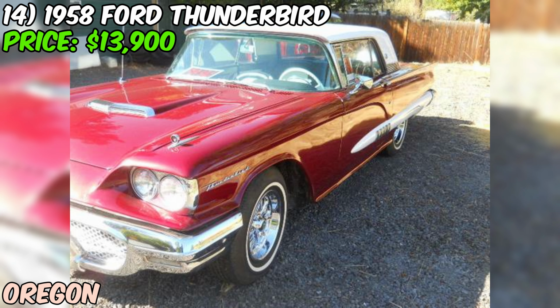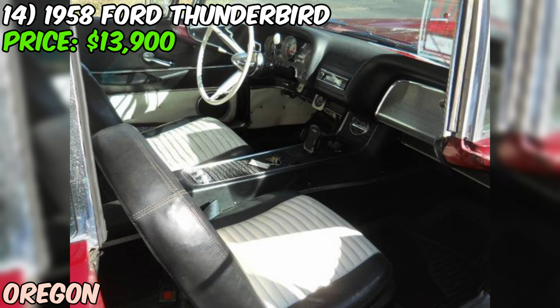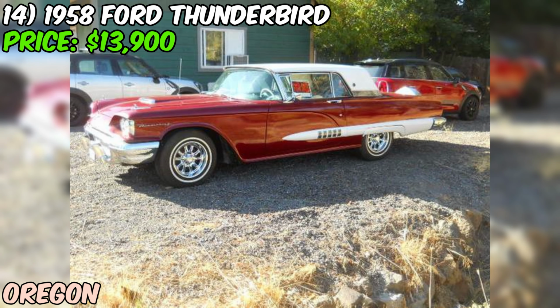We've got a real beauty for you on Craigslist, a 1958 Ford Thunderbird that's sure to turn heads wherever it goes. First off, let's talk about the price. The seller is asking $13,900 for this vintage T-Bird, which might seem like a lot at first glance. But when you consider the rarity and the desirability of these classic Thunderbirds, it starts to look like a pretty fair deal. This particular T-Bird is a square bird, which refers to the distinctive square body style that Ford used from 1958 to 1960.